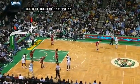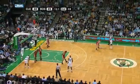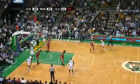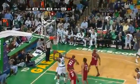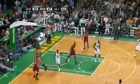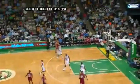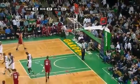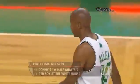Maybe 4 seconds the difference between the shot clock and the game clock. Serbiak is going to have his hands full with Pierce here in a moment. Pierce takes him to the free throw line. Airmails it, but Perk is there for 2. Cleveland still with plenty of time. 4 seconds. Devin Brown. And the Celtics are going to take a 7-point lead to halftime.